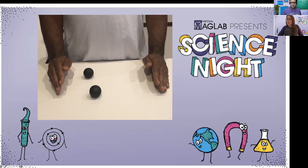So you may have noticed that we just went through the entire scientific method. We asked a question. We had hypotheses. We thought, okay, they look the same, but are they really? So we checked. We went through the experiment and then we analyzed our results and then we shared them with one another. So we just went through the whole scientific method.